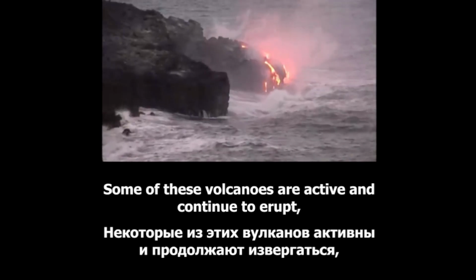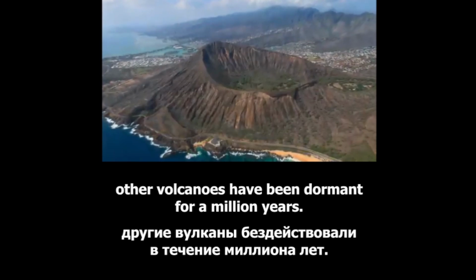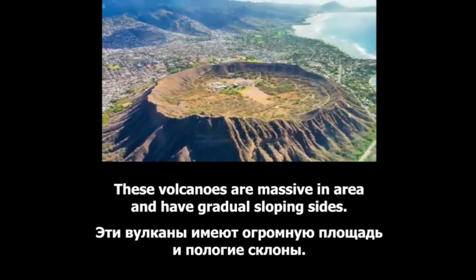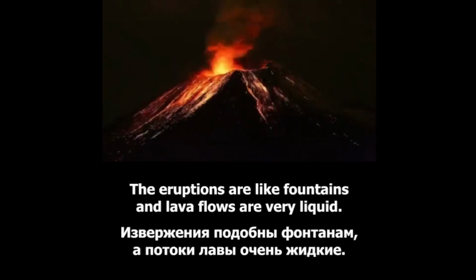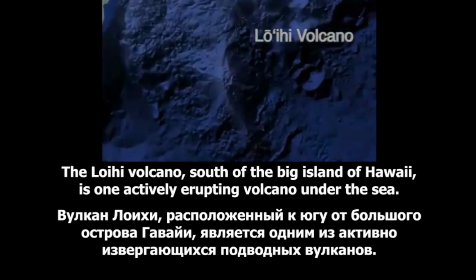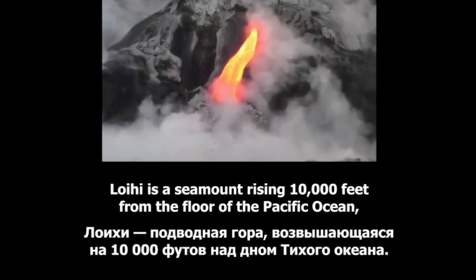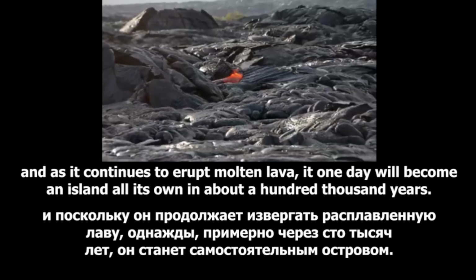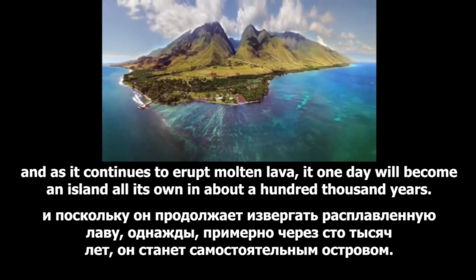Some of these volcanoes are active and continue to erupt. Other volcanoes have been dormant for 1 million years. These volcanoes are massive in area and have gradual sloping sides. The eruptions are like fountains, and lava flows are very liquid. The Loihi volcano, south of the big island of Hawaii, is one actively erupting volcano under the sea. Loihi is a seamount rising 10,000 feet from the floor of the Pacific Ocean, and as it continues to erupt molten lava, it one day will become an island all its own in about 100,000 years.